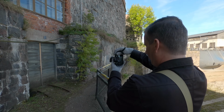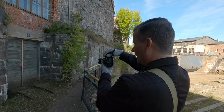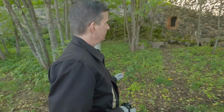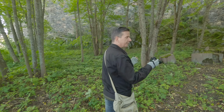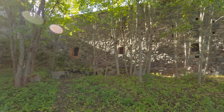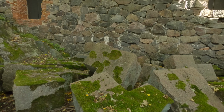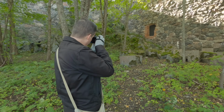So I always try to photograph this little door. I think it will make for great black and white, but I've never been happy with it. Maybe this time. It's this one spot here that I find interesting. When they stopped the construction in the 1700s at some point, they just left some of these big boulders or building construction blocks laying around. I somehow find it very interesting in a way that time has completely stopped and is standing still. But it's not the easiest subject to photograph.